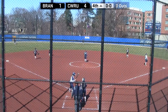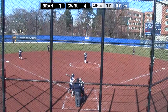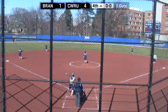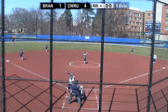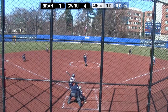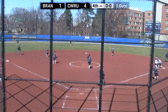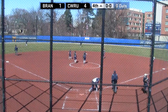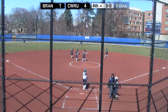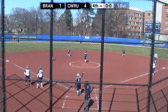Welcome back once again. As Brandeis comes to bat, trailing by three. As we begin the top of the 4th, Branham has pitched well once again. Brandeis still just two runs now in this series, as we are well over 20 innings into it. Ground ball to third. Miller's throw to first in time, and a very quick out for Branham. One gone. Now batting, number 30, Sadie Rose Apfel.